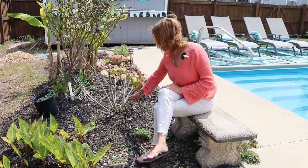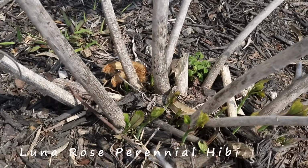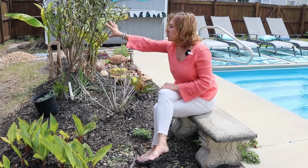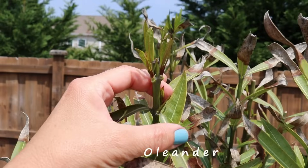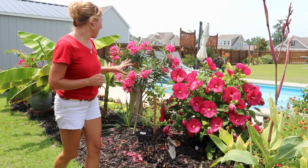Right here is a perennial hardy hibiscus. This one is starting to bud out at the bottom, so it's a thrilling sign to see that happening. This is my oleander tree that I had been afraid of it potentially being lost to the winter temperatures. I have new growth happening on my oleander, and then that gets the pink flowers on it.